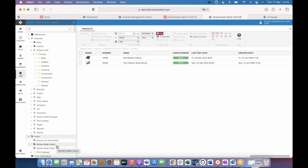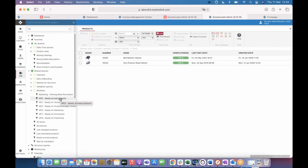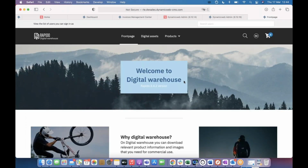We can also work with third-party options for being able to send products out to other channels, as well as being able to receive orders back through sources like Channable. Lastly, I just want to show our digital marketing warehouse where we take all of this amazing information that you've created in the PIM and we service it out to our customers in our digital warehouse.